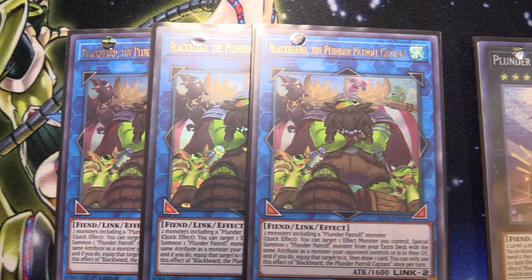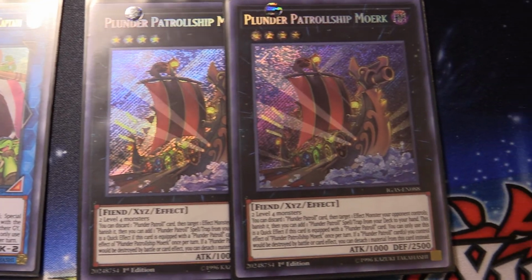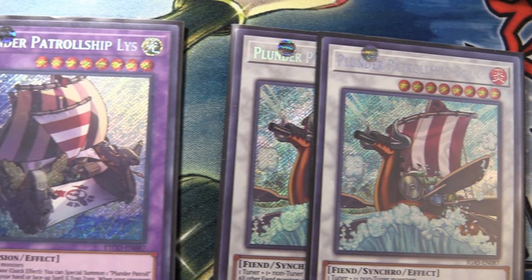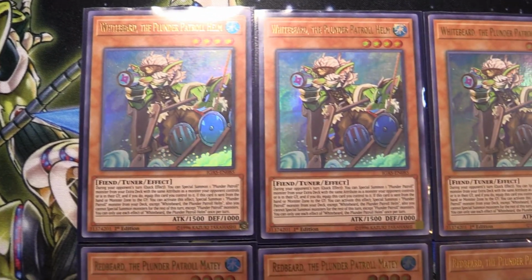And I think it's an especially worthwhile investment right now because the secret rare extra deck monsters are like $1 a piece. So I would pick up your set of Plunder Patrol Bran, Plunder Patrol Mowerk, and then I think Liss is the fusion one. That's the light monster. I think you should pick up this deck core, absolutely. They did not get reprinted in the Megatins, so even their main deck ultra rare monsters have value.